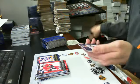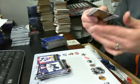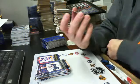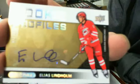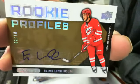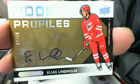And we do have a gold autograph here, guys. Another one. It is number 2 of 10. Rookie profiles, Elias Lindholm for the Carolina Hurricanes. Good raz, guys. Good raz.